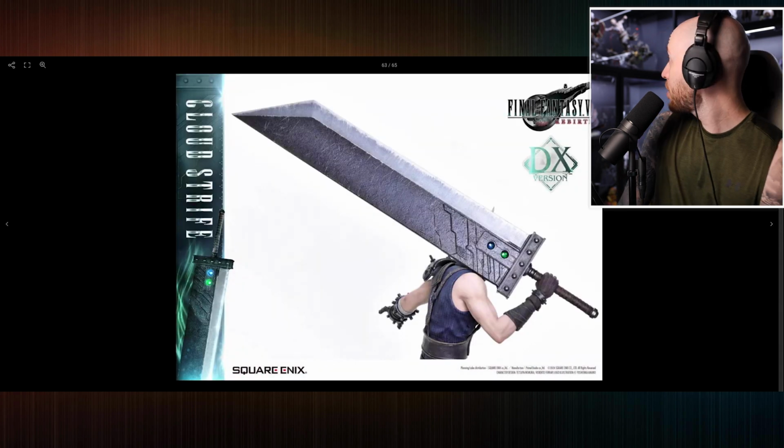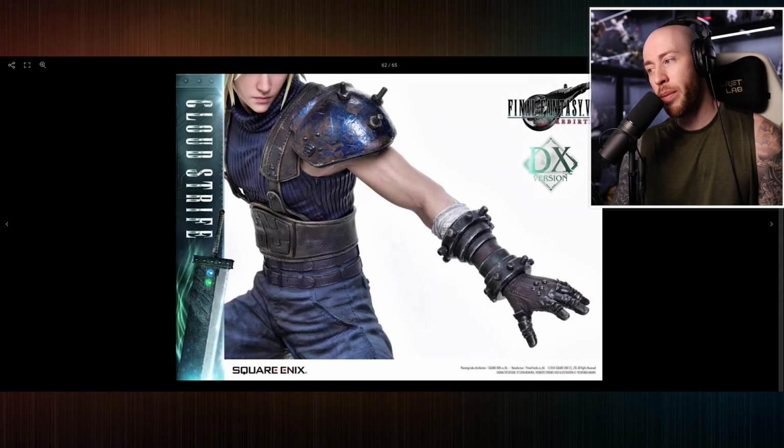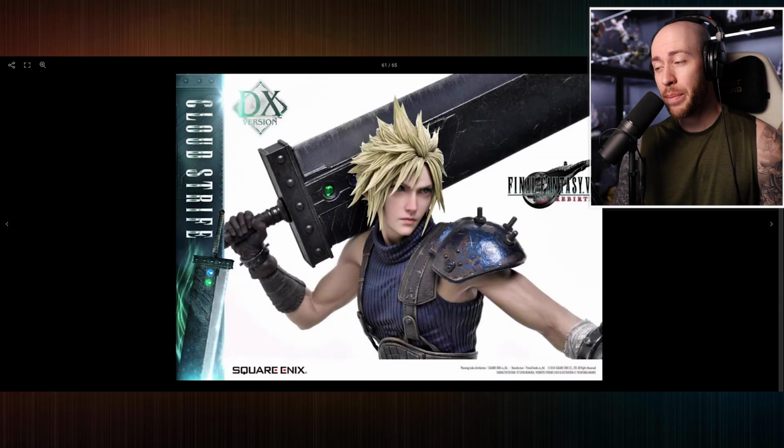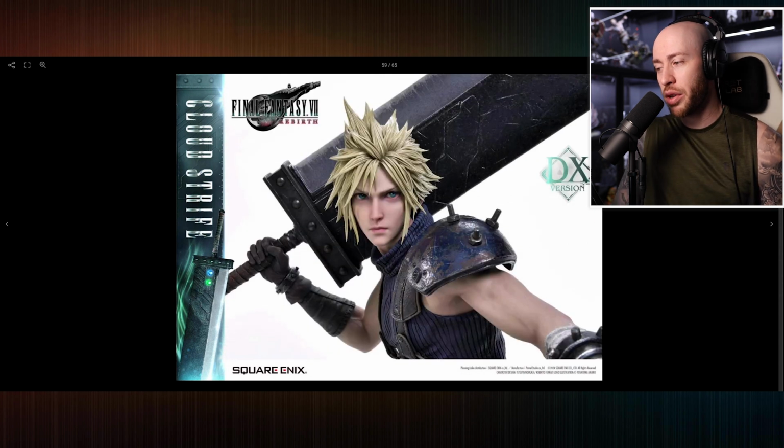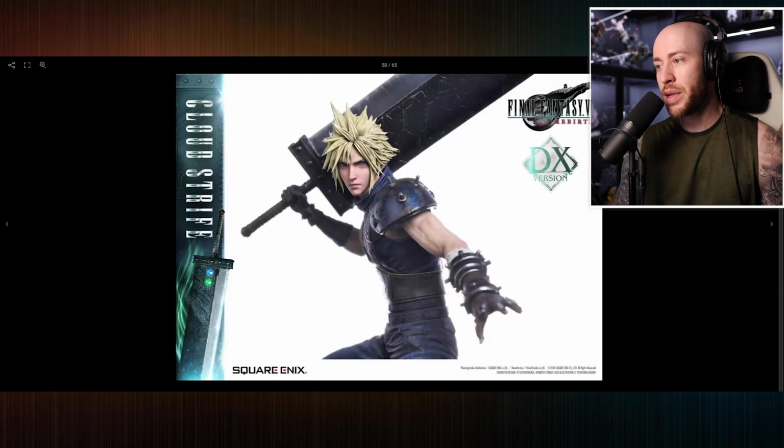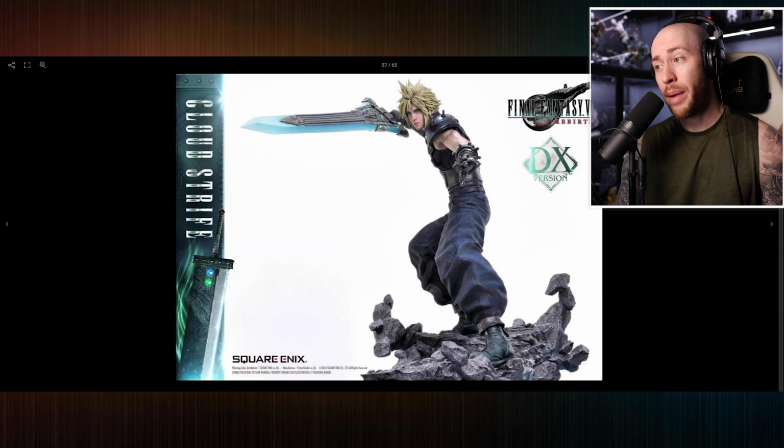I will say Kratos versus Baldur. Kratos has a lot of swappable options, and I've hardly ever used them. So I don't swap that often, so maybe it is a waste of money. I'm not entirely sure. I'm going to kind of consider my options, but this Cloud looks absolutely incredible. There's no doubt about it.